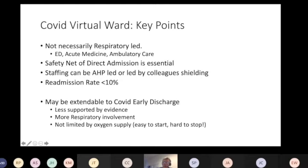Well, for me, this does not need to be respiratory led. In fact, I think it is better not respiratory led. In Oxford, it is led by the ambulatory care team. The respiratory team did not know anything about this service. It's better if it's led by people who know how to manage risk and how to manage people and make decisions about admission. Respiratory physicians are not those people. So it may well be primary care, ED, acute medicine, ambulatory care.